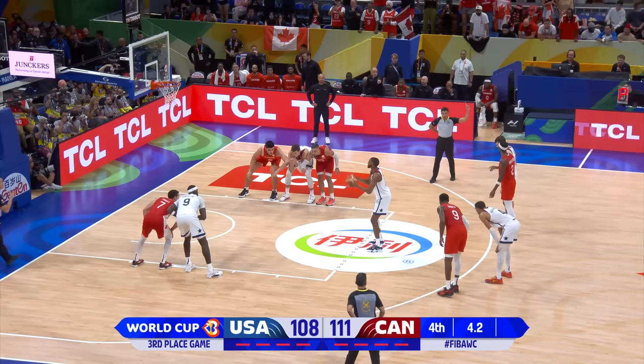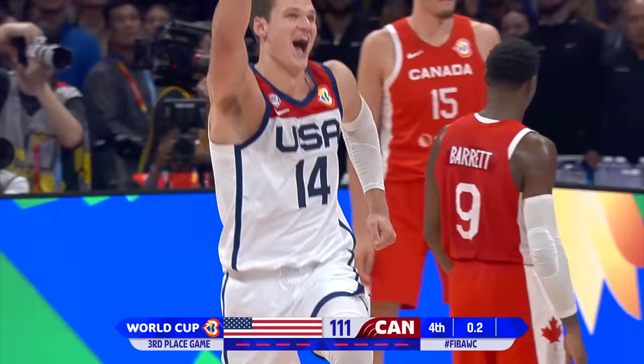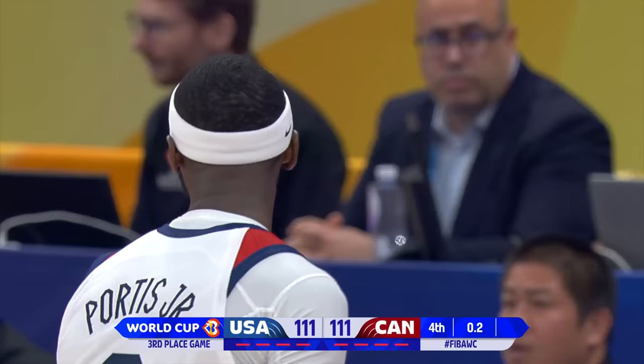Oh, a good miss. The USA got it. Bridges from the corner. You have got to be kidding me. Unbelievable. A play for the ages at the FIBA Basketball World Cup. Bridges does the unthinkable. Ties the game. 0.2 seconds left.